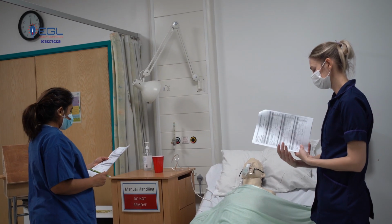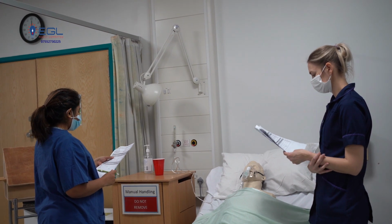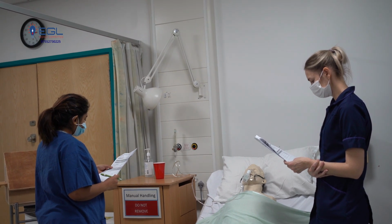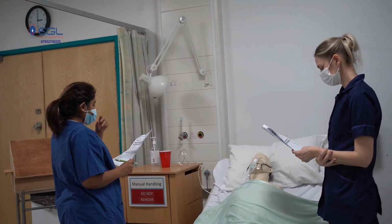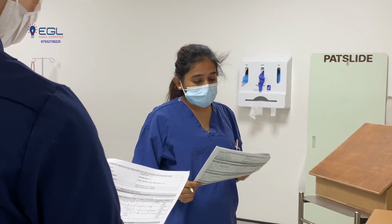Next medication is digoxin, prescribed today, dose is 62.5 micrograms, frequency is BD, route per oral, duration ongoing. Start date is today, finish date is ongoing. Prescriber signature and brief is there. It is due now in my time. So digoxin is actually given to control your heart rate. It will decrease the heart rate.